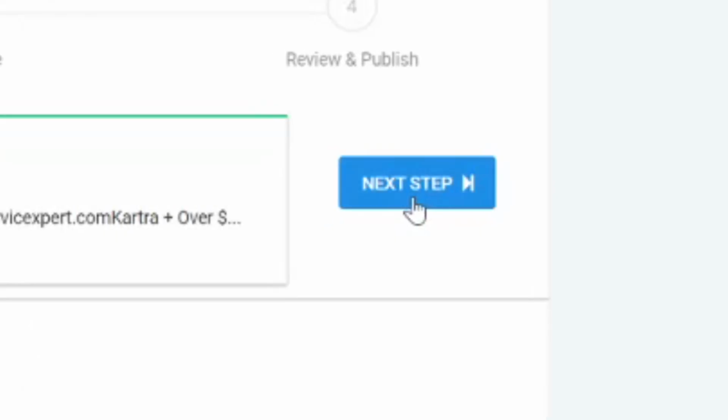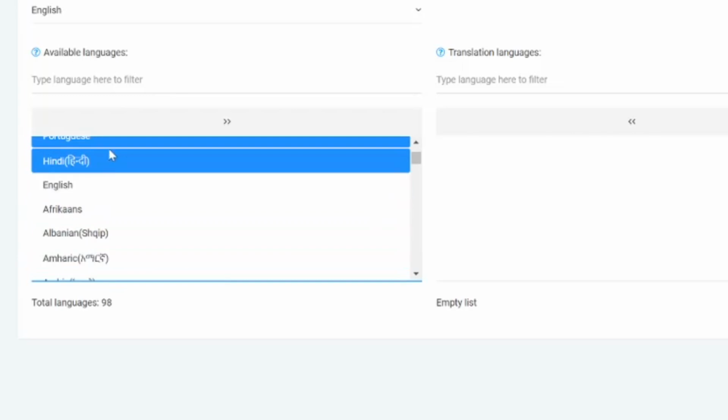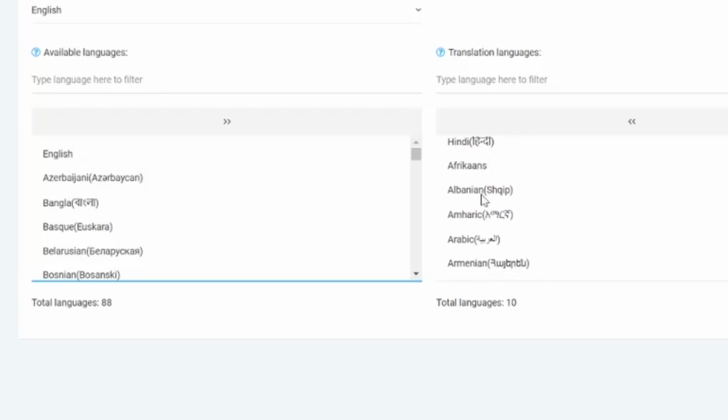translate. Click on next step and you can go and select all these languages over here. But you need to select 10 at a time. So I'm just going to do 10 at a time. You can see it's total 6, 7, 8, 9, 10. So far I'm translating my video to Spanish, German, French, Portuguese, Hindi, Afrikaans, Albanian, Arabic, and Armenian.